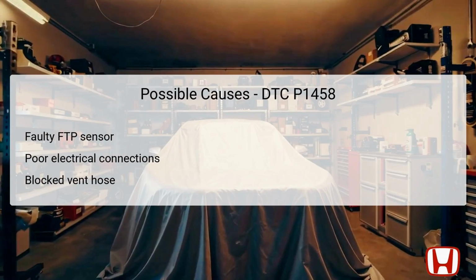Several potential causes can lead to the activation of DTC P1458. A malfunctioning FTP sensor may not properly monitor or adjust the pressure readings, causing the PCM to detect a performance issue. Additionally, poor electrical connections, often resulting from corrosion or wear, can interrupt the sensor's communication with the PCM. Blockages in the EVAP vent hose or the FTP sensor's ventilation ports can also cause incorrect pressure readings, further complicating the sensor's performance. Conducting a thorough visual inspection and troubleshooting of these components is critical for effectively resolving the P1458 code. Understanding these causes allows technicians to narrow down the specific issues impacting the vehicle's emissions controls.